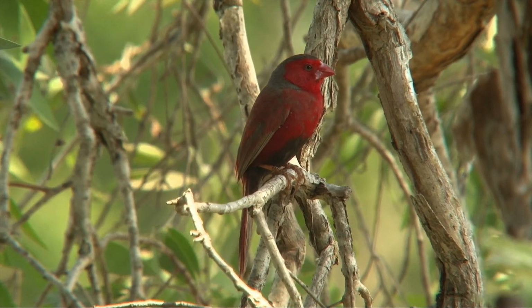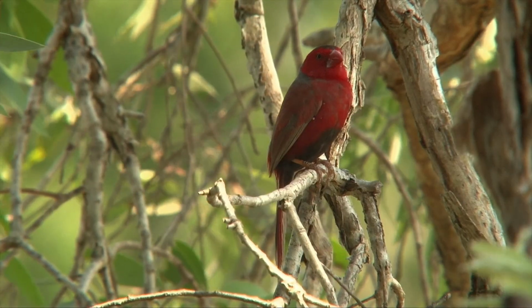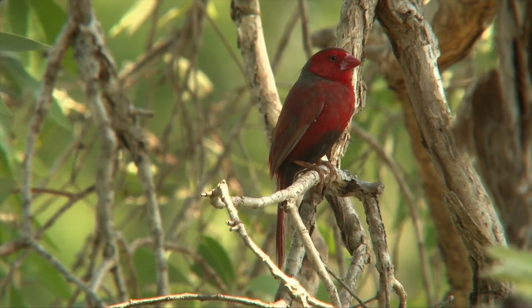Elegant, long-tailed finch, adult male brown above, intense crimson below, with a cherry red face and small pale spots on the side of the chest.